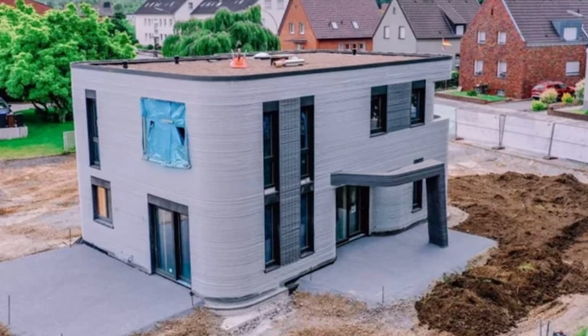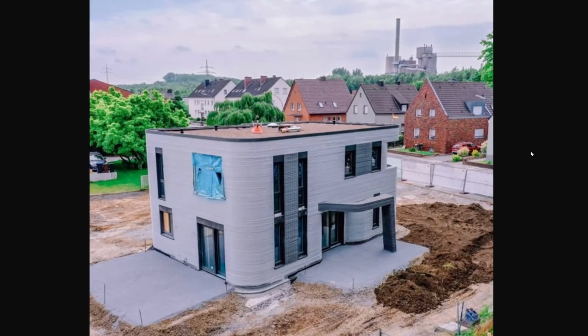This is the first 3D printed residential home in Germany. Pretty amazing they're doing all this with printers when my printer at home can barely figure out how Bluetooth works. Every time I try to print something, I swear to God, it takes me like 45 minutes. It's a single piece of paper, I swear.